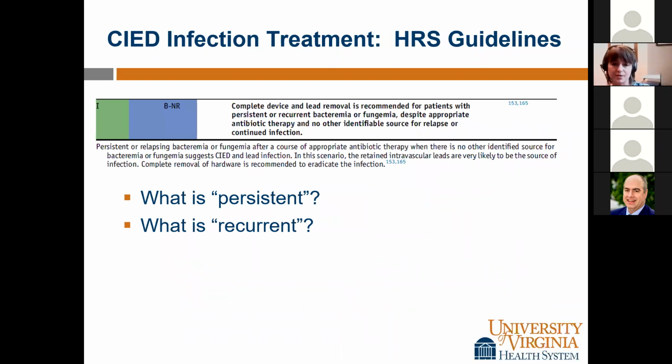So another class 1 indication from the EHRA guidelines, which I think is worth noting, is that complete device and lead removal is recommended for patients with persistent or recurrent bacteremia or fungemia, despite appropriate antibiotic therapy and no other identifiable source for relapsed or continued infection. And when these guidelines came out, this guideline, which again is a class 1 guideline, caused a little bit of consternation. What is persistent? What is recurrent? How long do blood cultures need to stay positive before we say it's persistent?